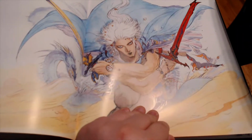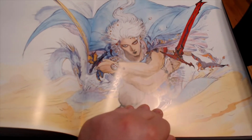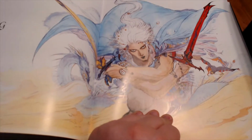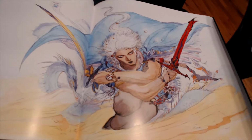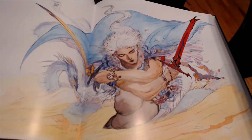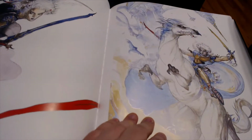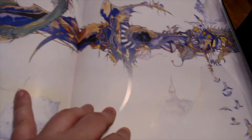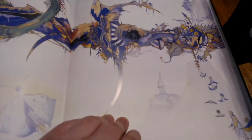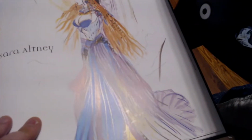I guess that's the Warrior of Light from the original game who kind of appears in the logo. He's a generic character in the original version of the game for the NES, but in the remake he is Luneth. Here we go, we've got more Luneth, I suppose. And then just a plethora of other designs. Really, really gorgeous stuff.